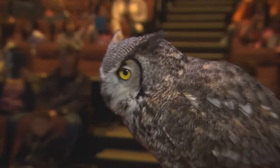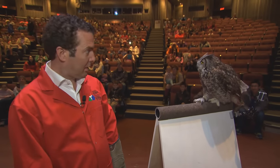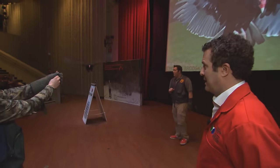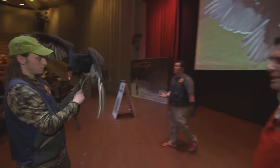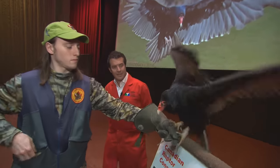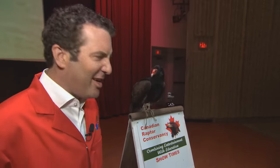So this is Gonzo, and Gonzo is a great horned owl. His eyeballs are so gigantic, they're actually fixed in the socket. Well, touch the face. I just got an owl in the face. This is Franklin the turkey vulture. They've only been here for the last 40 years or so because they migrated out of the rainforests of South America. And what they have been doing is following our highways. Why does a turkey vulture like the highway? Roadkill. Kind of looks like Rex Murphy.